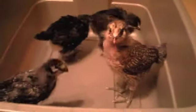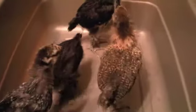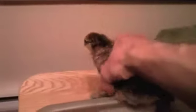So there they are. They're getting bigger. They're about 3 weeks old now. I've had them for 2 weeks. Get back in there. Oh, geez, it's chaos at the chicken ranch. Chaos at the chicken ranch.